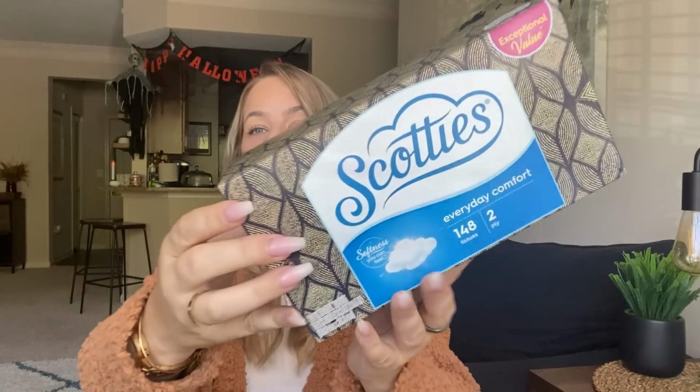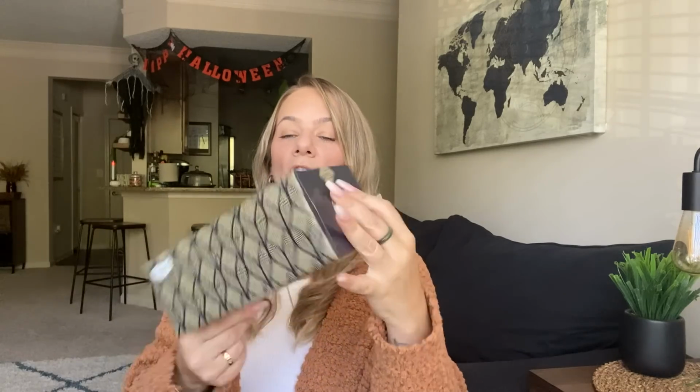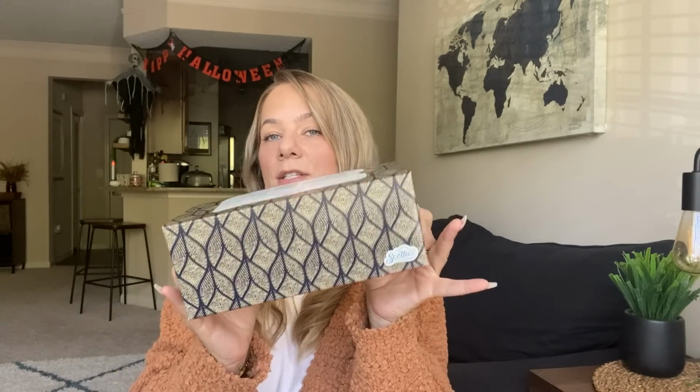I did get another box of tissue. Again, this matches my living room, so I love this print. And these are the Scotties. Y'all, I love these. I love the print. You get 148. I just love the prints of these tissues.